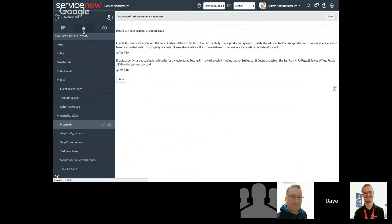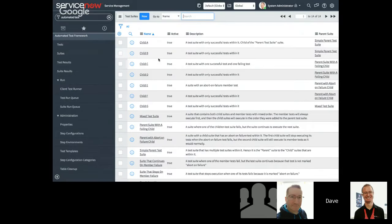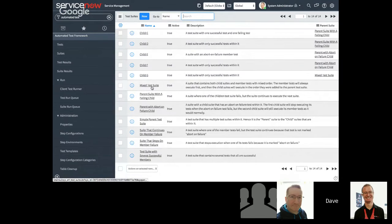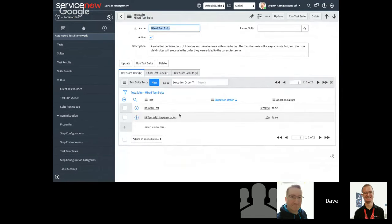Yes. So that's what tests look like, and that's what results look like. Now let's go back over to the suites. Let's pick the mixed test suite, which is the one I want to look at. Test suites, as I said, can contain a series of tests, and they can have an execution order defined if you want to run these tests in a certain way.